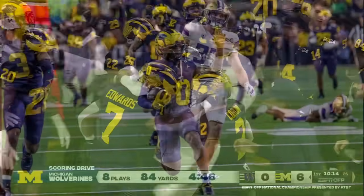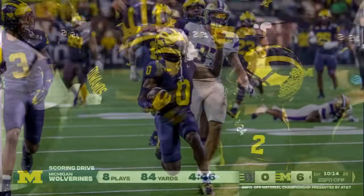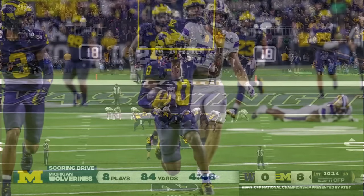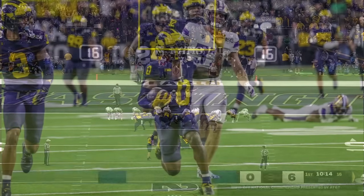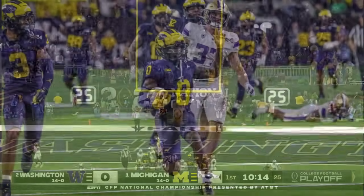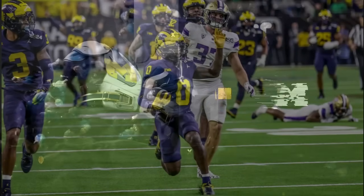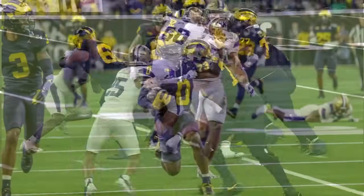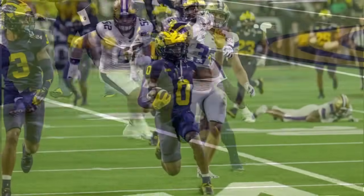Just the third touchdown Washington has given up on a game's opening drive in 15 games this season. And Michigan marches right down the field, 8 plays, 84 yards. A 41-yard touchdown run by Donovan Edwards. And the extra point on the way is good by James Turner. Michigan 7, Washington coming to bat. 10:14 to go in quarter number 1 from Houston, Texas.